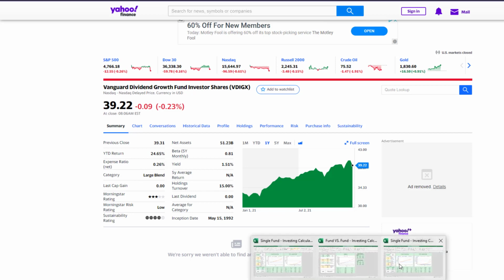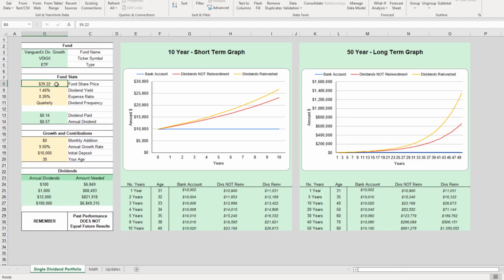So we put all that information into the calculator: 39.22, dividend yield of 1.46, expense ratio of 0.26. What we're looking at here is how much dividend they pay per year. But this number is actually going to change, and I'll show you why in a little bit. Now let's go over to Vanguard's website and see what their growth has been since inception of the fund.